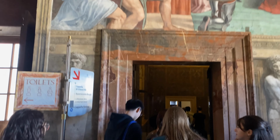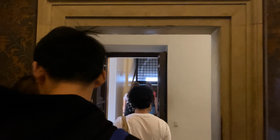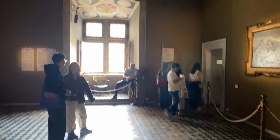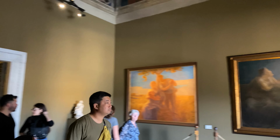We leave the Raphael rooms and head towards the Sistine Chapel. On our way, we can see the apartments of Borgia and the collection of contemporary art. The apartment of Borgia is named after its first tenant, Pope Alexander VI, who was Rodrigo Borgia. The apartment is made up of 6 rooms and has art from the 12th to 18th century.